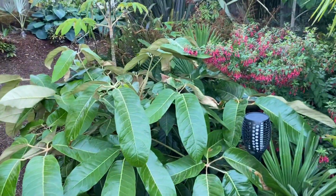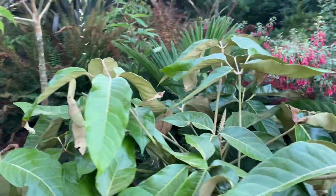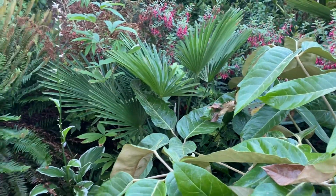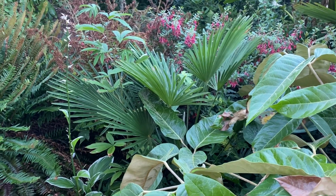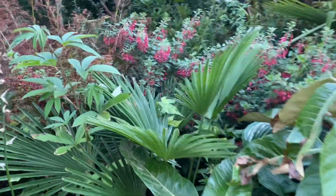I got one hidden in here. This one I've actually had for 3 or 4 years now, and it's coming along too. But it has a bit of competition. This one went in as just a little tiny thing, barely even had a trunk. In the first couple of years, it didn't do much.